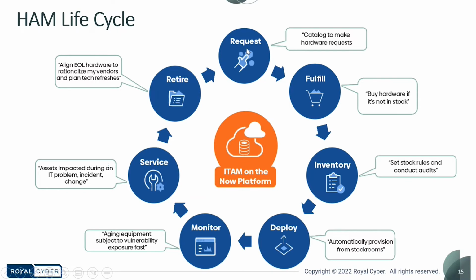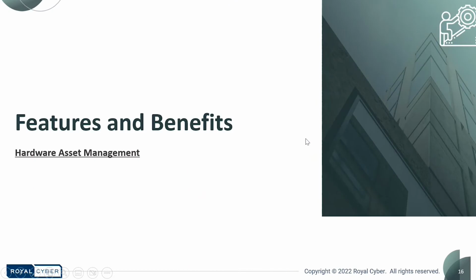Okay. So far in this presentation, we have talked about HAM challenges, what and why HAM, HAM life cycle, and process flow on ServiceNow platform. Now we will see the HAM features and benefits. So let's talk about ServiceNow HAM features first.